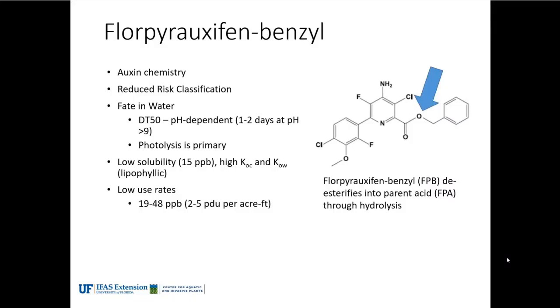This is an auxin herbicide. It's considered a reduced risk. It's classified as reduced risk because of its low use rates. Its fate in water is that its decay half-life is approximately 1 to 2 days at a pH over 9, but it increases with lower pH. But most lakes in Florida are somewhere between 7 and 10. So the half-lives in Florida lakes are low. The primary mode of degradation is photolysis when in water.